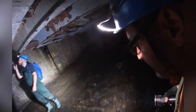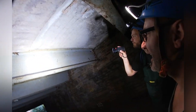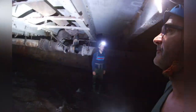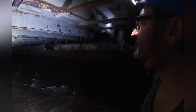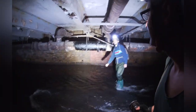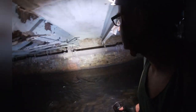There's some markings. Middlesbrough, England, you see? Dorman Long and Co Limited, Middlesbrough, England. So they were the makers of these steel beams that are still standing here. It's cool, I like it. Look at the grease on that, man. Very greasy.